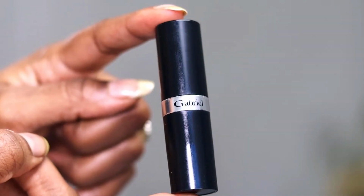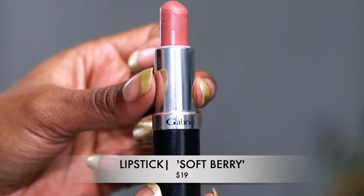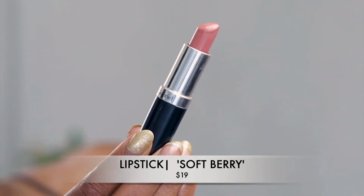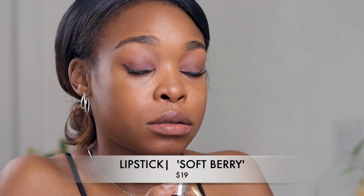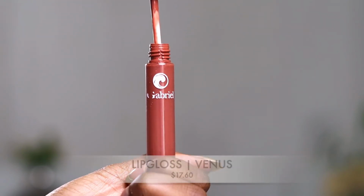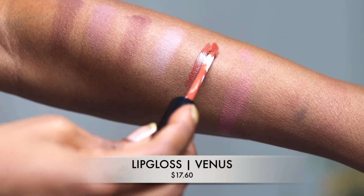So now I'm going to use in the liner, this is one of my go-to colors by Gabriel. It's a perfect pinky, nudie vibe. And so let's do it. For a gloss, I'm going to use the Gabriel Lipgloss in the color Venus. This lip gloss, you guys, is so amazing. I absolutely love their gloss. Here we go. Look at that. So much color.